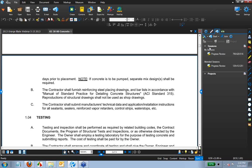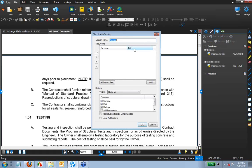Perhaps you're working with an international team. Some people are in different time zones, and they need access to the files at different times than you do. This could be an opportunity for that as well. In sessions, I've created a session. It's free to use Bluebeam Studio. All you have to do is create a username with your email address and password, and then you can go right in. To start a new session, just click on Start, New Session, and that will allow you to name the session, add PDF files by using the Add button, and set some of the permissions here.